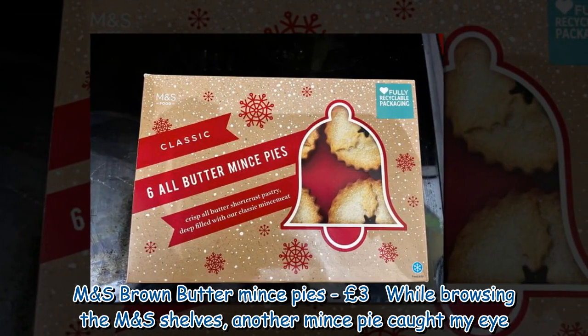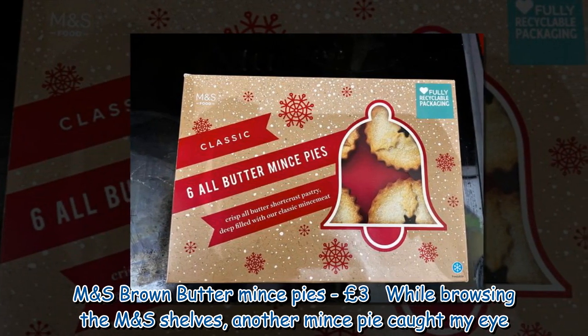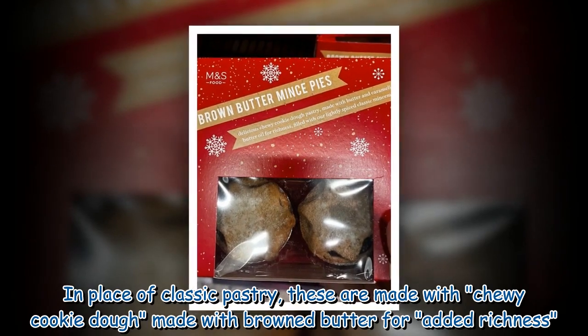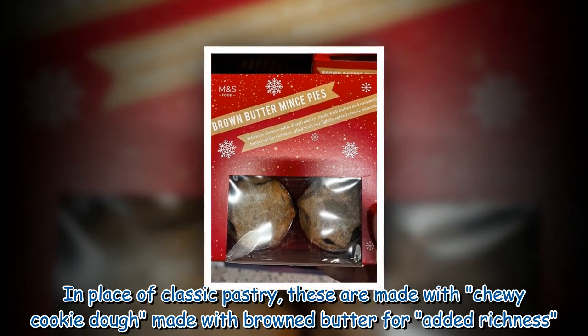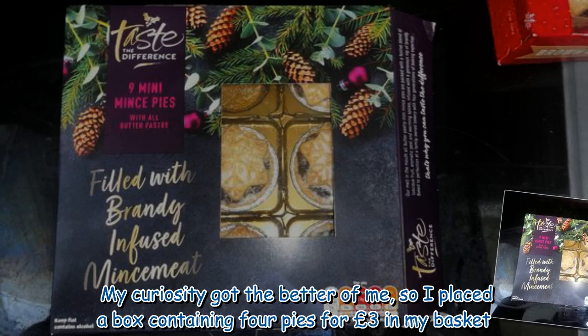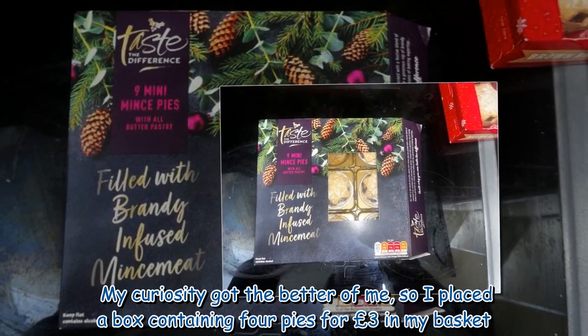M&S Brown Butter Mince Pies, £3. While browsing the M&S shelves, another mince pie caught my eye. In place of classic pastry, these are made with chewy cookie dough made with brown butter for added richness. My curiosity got the better of me, so I placed a box containing 4 pies for £3 in my basket.